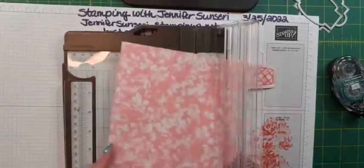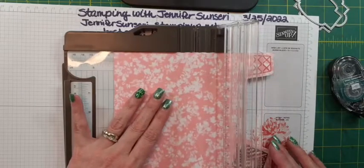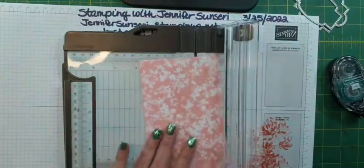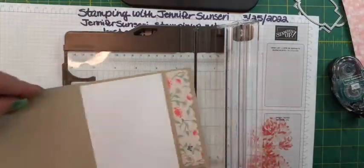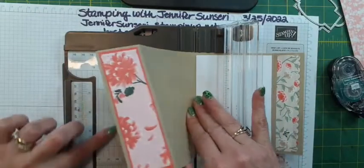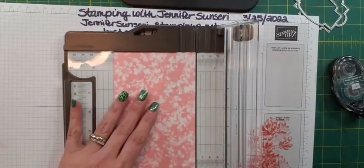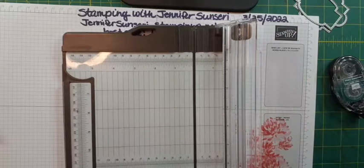And I need to trim. And I'm not quite sure what my dimension was. So I'm just going to get rid of these pieces over here that are on the side and stamped on. So let's measure this. This goes, it's 3 3/4. So, is that right? Yeah.